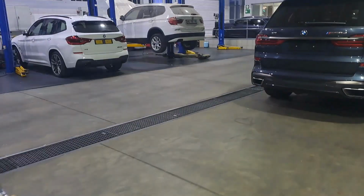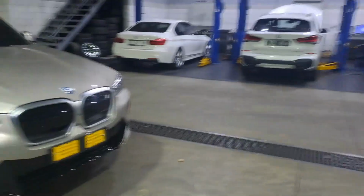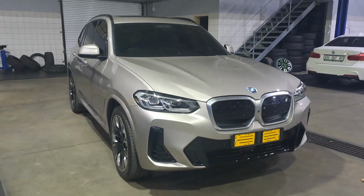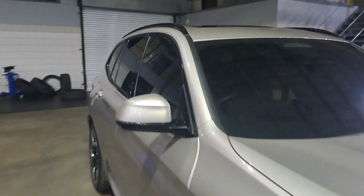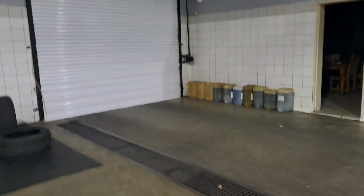I know the car is in the workshop. It slept here over the weekend to keep it safe and clean like this. You can't even see the person inside, like a gangster tint on this window. Absolutely love it. We'll reset everything.